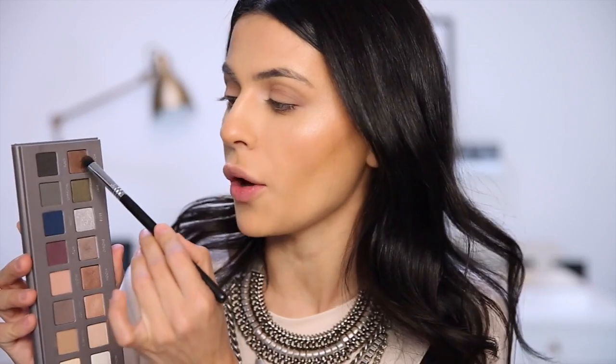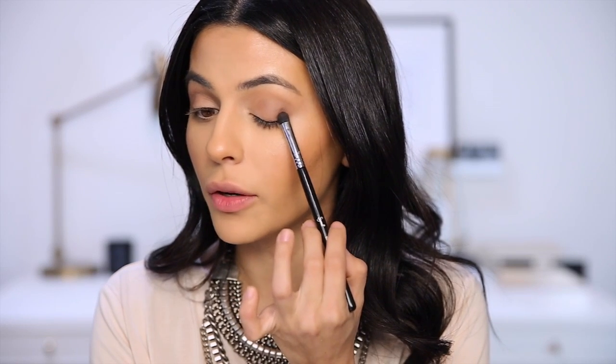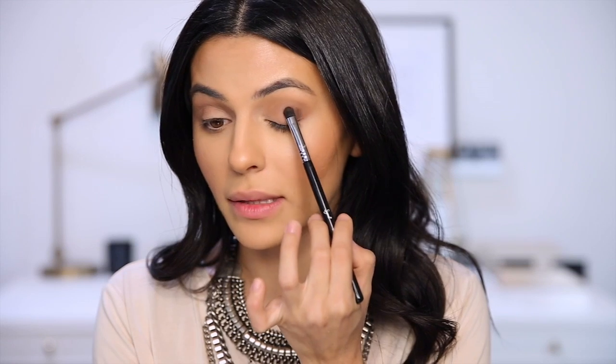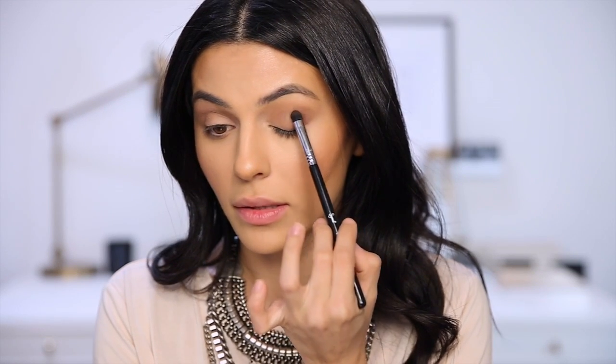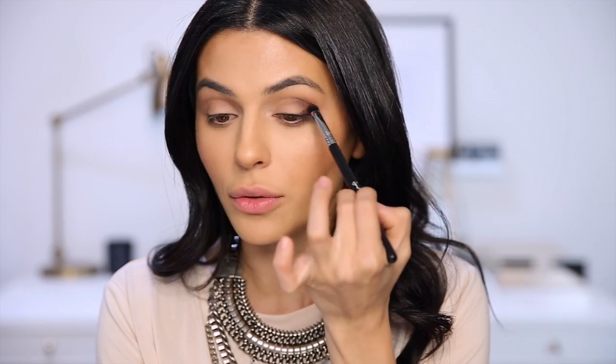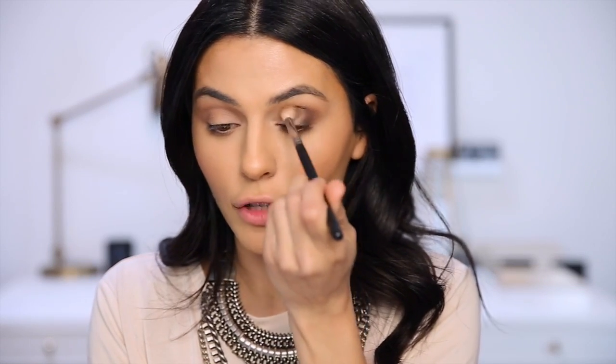So now with a smaller and more dense brush, I'm gonna dip into Cocoa here. It's just a really nice, rich, slightly shimmery brown color. It's a little bit darker brown. So now with Cocoa, I'm going to start at the outer part of my crease and then just sort of first place the color in this C formation. And basically what I'm doing with this is contouring my eyes a little. And then going back with that blending brush, I'm just gonna blend it out and just make it look softer.